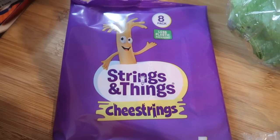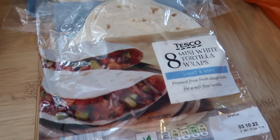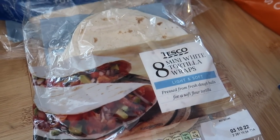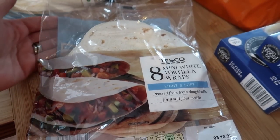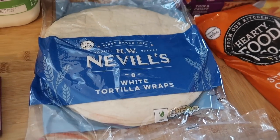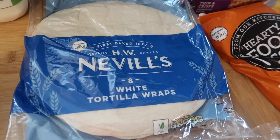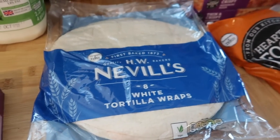I got some cheese strings, £2.25 for 8. Some mini tortilla wraps. I'm actually making another budget video, and fish finger tacos is going to be in that video, so that will be coming at some point. I got some Neville's bigger wraps as well. I always like to keep these in the freezer. They're just really handy to have.